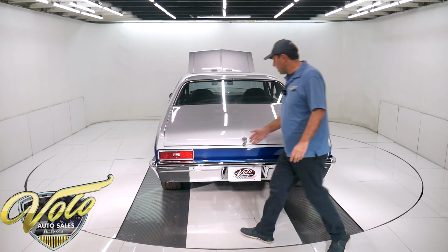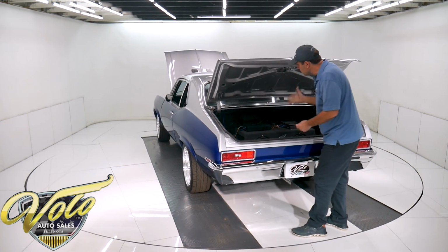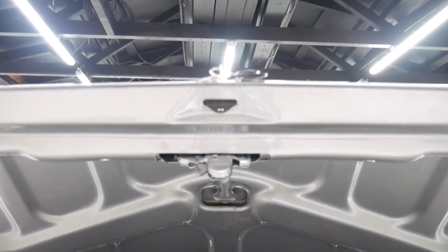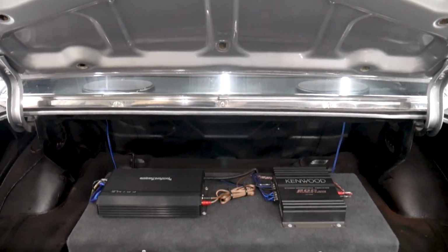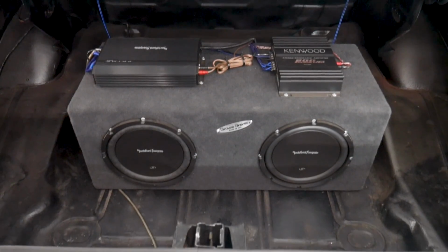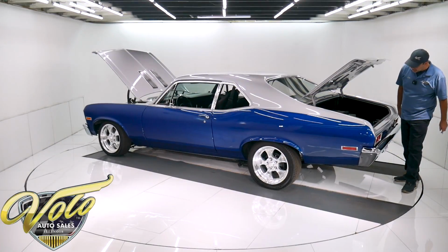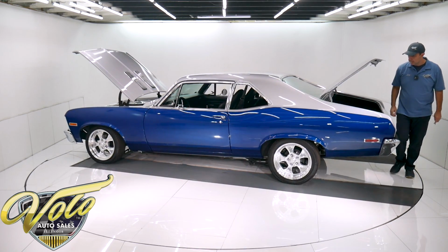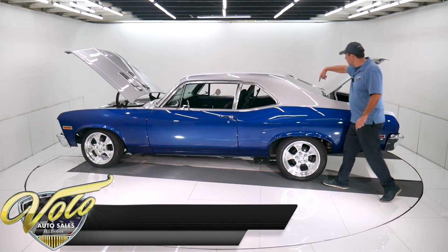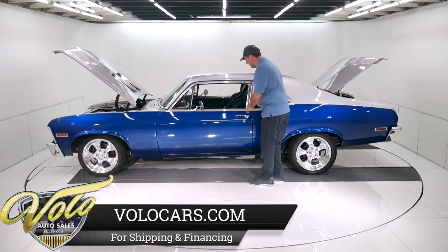Inside the trunk is rock solid metal. Under the trunk lid and the jam is smooth and glossy silver, has new weather strip, and it's got a stereo system. We got a big speaker box with two Rockford Fosgate subwoofers, they're 10 or 12 inch, two amplifiers, a Rockford and a Kenwood, 6x9 speakers in back, round speakers in the kick panels.